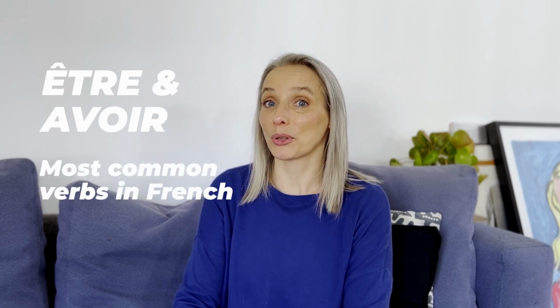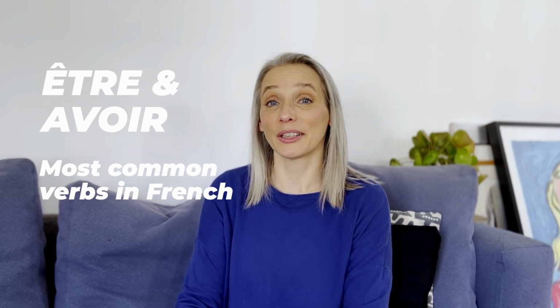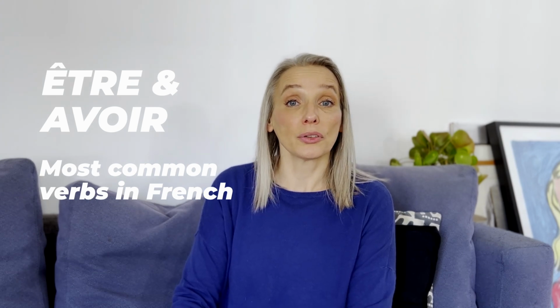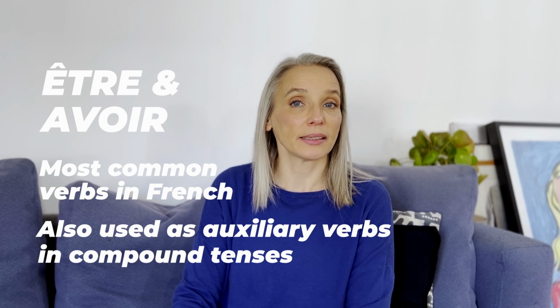Être et avoir, to be and to have, are the two single most commonly used verbs in the French language. You will absolutely use them in the majority of the sentences you put together. They are also used as auxiliary verbs in compound tenses, les temps composés.